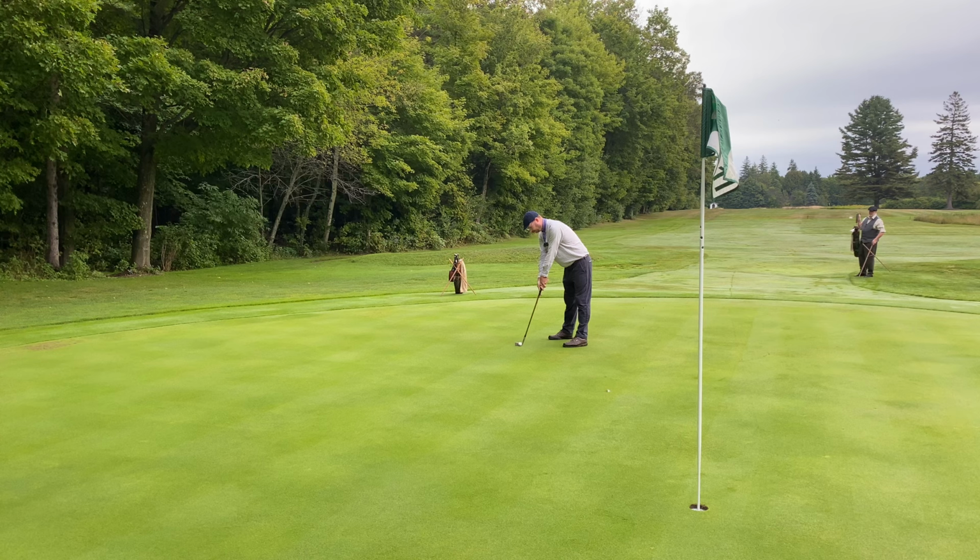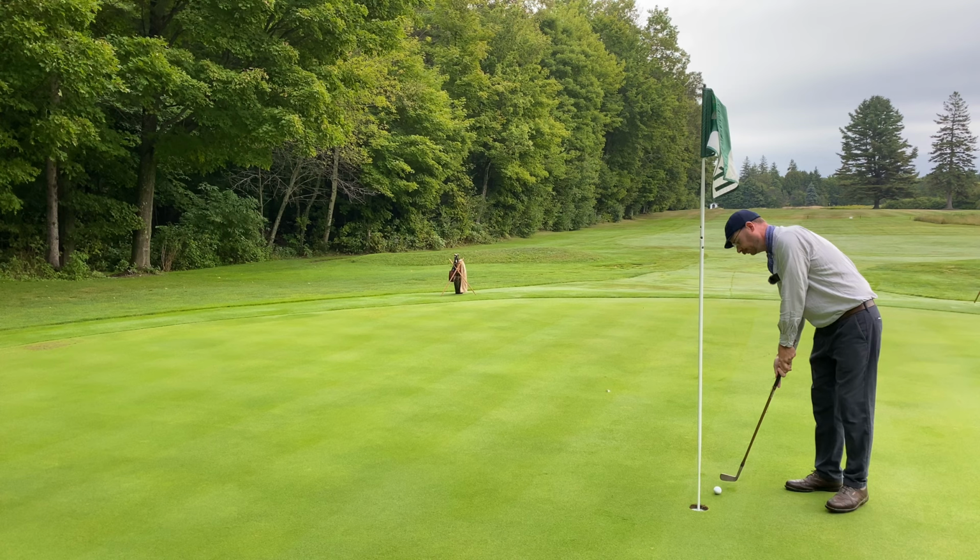Oh, nice stroke. Yeah, had the right pace there. Not the right line. Okay.